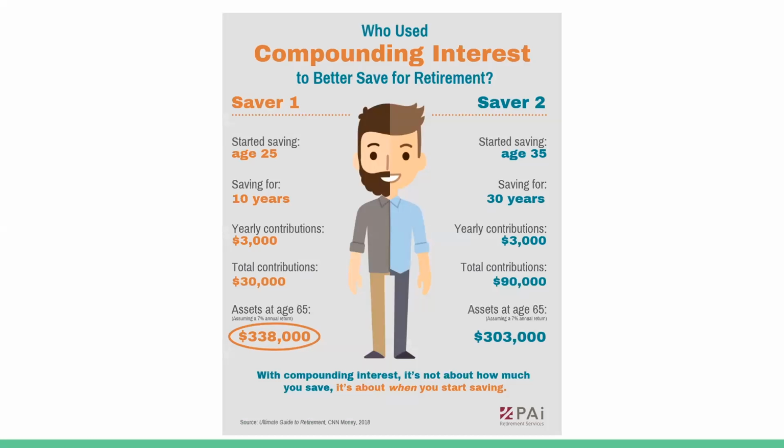So here's a quick little picture on an example. This guy here, saver number 1 on the left, started saving at age 25. He saved for 10 years, and every year he contributed $3,000 to his account. At the end of 10 years, his total contributions were $30,000, assuming a 7% annual return, which is pretty average for the stock market.